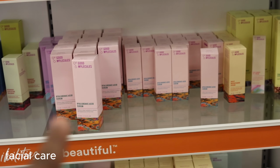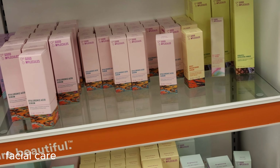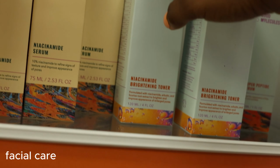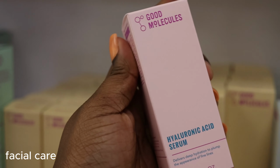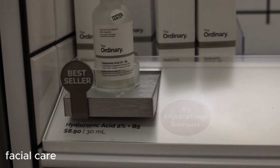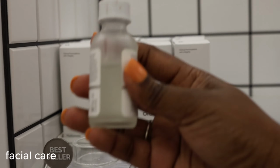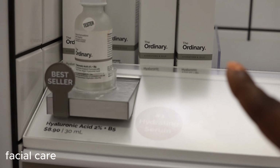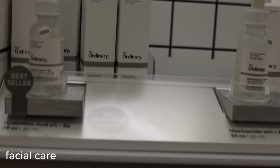Y'all, look at this. Got Good Molecules on the other side. And they actually have the brightening serum, all of that that I need. Get this brightening toner here. I need hyaluronic acid. I believe I need this as well. This is the hyaluronic acid that I had, that I was showing you guys that I was out of. This is the Ordinary brand. I absolutely love that one. But like I said, I got the Good Molecules one, so I'm gonna try that one and then I'm gonna let y'all know how it goes.